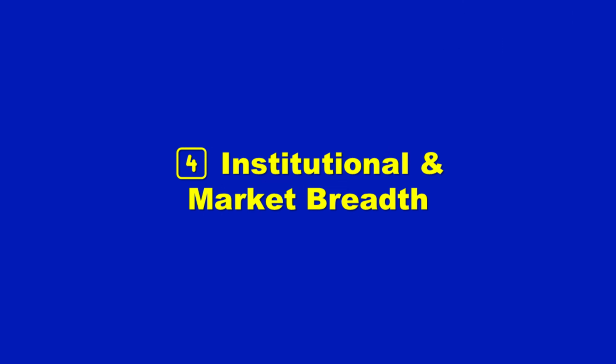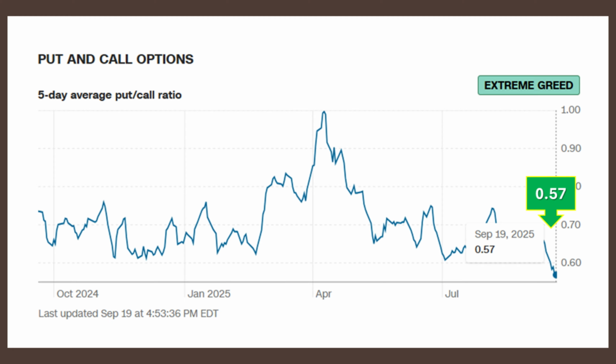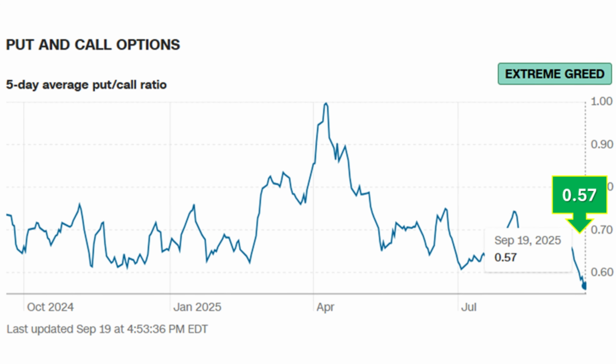Institutional and market breadth. Now let us see what institutional and market breadth data is telling us. The number of stocks hitting 52-week highs is much higher than those making new lows. This shows broad market strength and is classified as extreme greed. The put-call ratio is at 0.57, also an extreme greed zone. This means traders are buying more calls than puts, showing high optimism. In simple words, too much optimism sometimes creates overconfidence in the market.